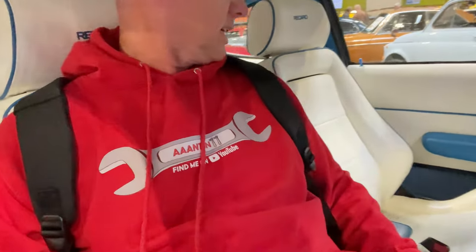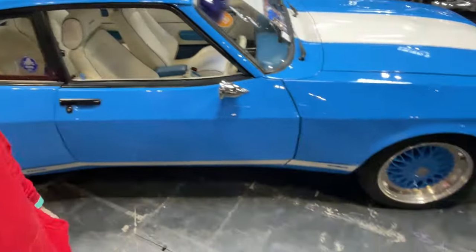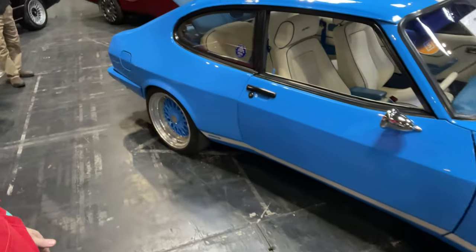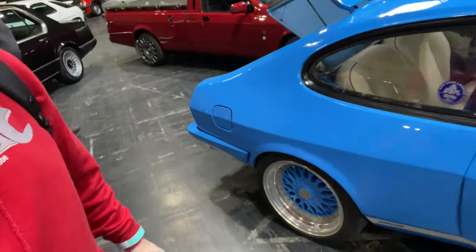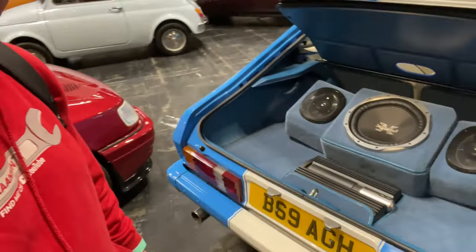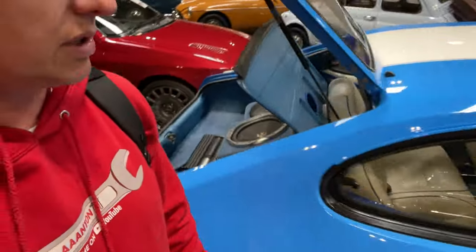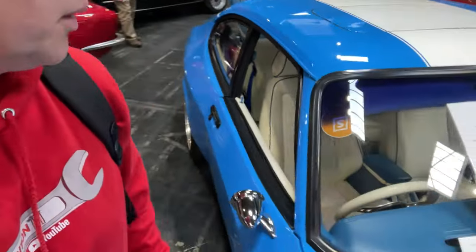95,000 miles from this Saturn here, can you believe that? It's tidy though, look at the leather. It's gorgeous. If you were after a Capri, this has got the flared arches. I mean, look at that, it looks a peach. What is in it? Oh, it's got a massive sound system in it. It'll make your ears bleed and give you a nosebleed. But what's the engine? That's what we want to know.